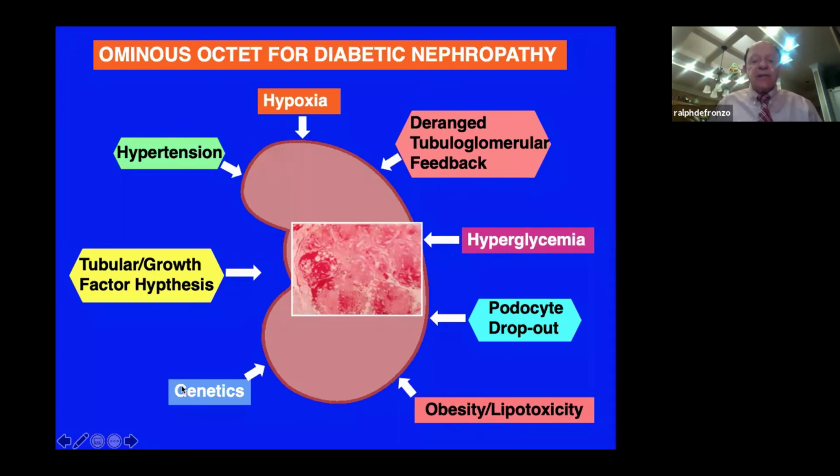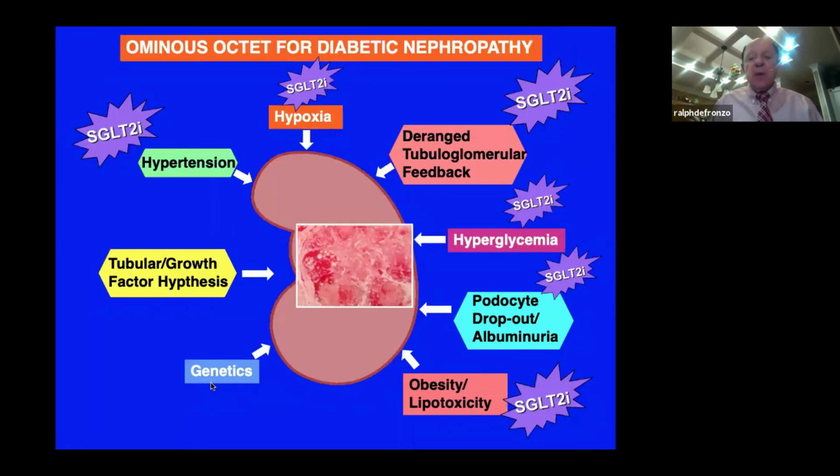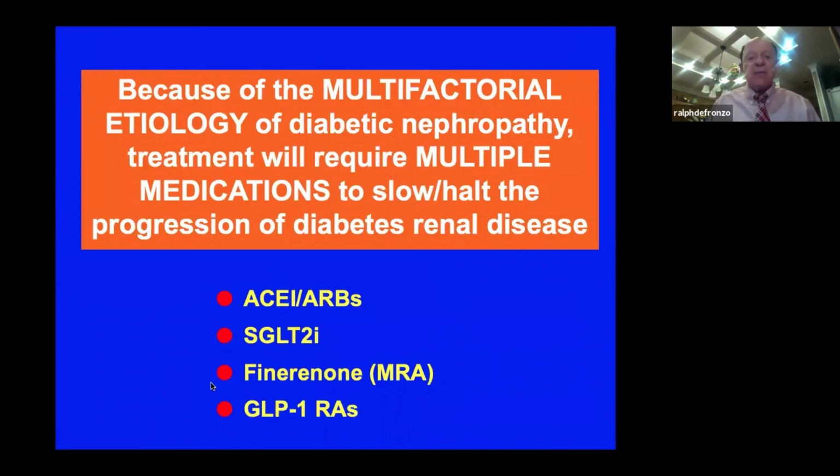And then lastly, there's a genetic component, which we don't really understand. We have lots of thoughts about some genes that are involved, but we have yet to identify those which are the real culprits. Now, what about the SGLT2 inhibitors? You can see by the stars, they correct 6 of the 8 problems. So they are going to be excellent drugs for the prevention of diabetic nephropathy.